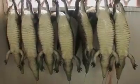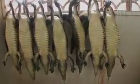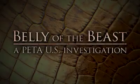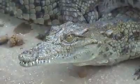They cut the animal down the back. They strip this belly skin off, and then they use the belly for the bags. In the fall of 2014, PETA investigated the crocodile and alligator skin trade in Zimbabwe and the United States. These animals are barbarically slaughtered to make the most expensive accessories for the luxury market, including the Hermes Birkin bag.